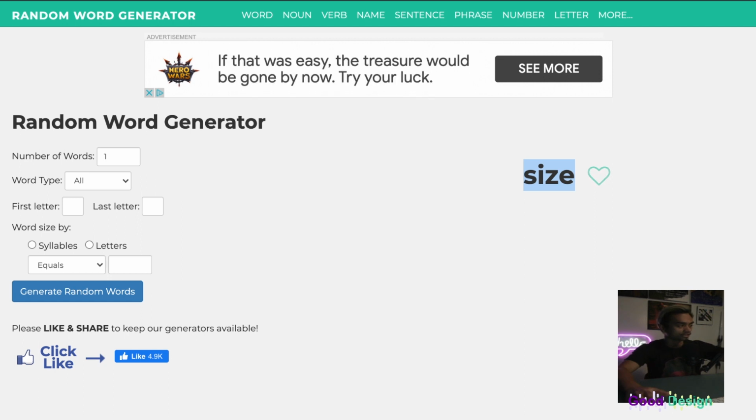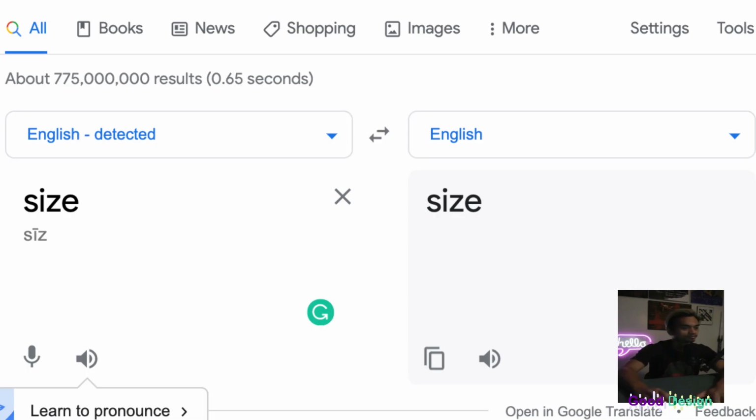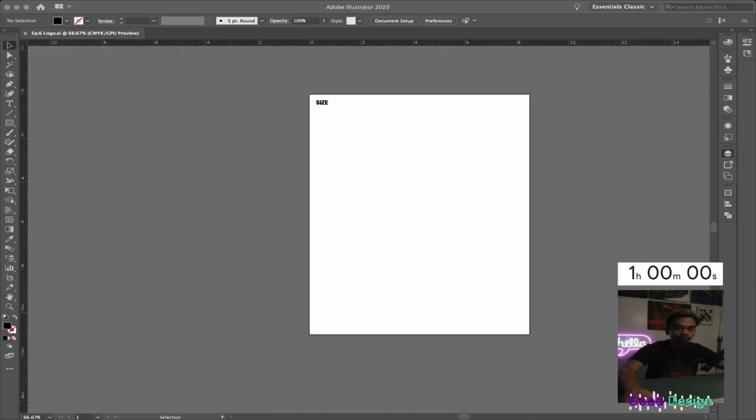Gotta turn on my JBL speakers. Sounded like thighs. Size. Size sounds like thighs.